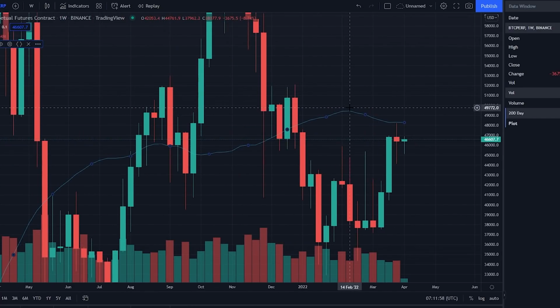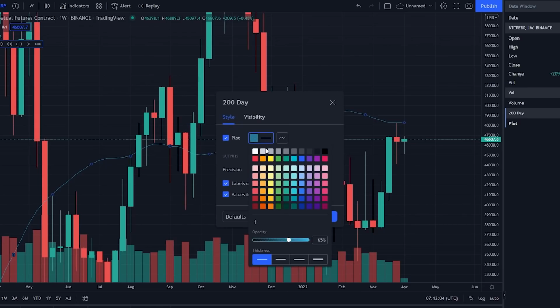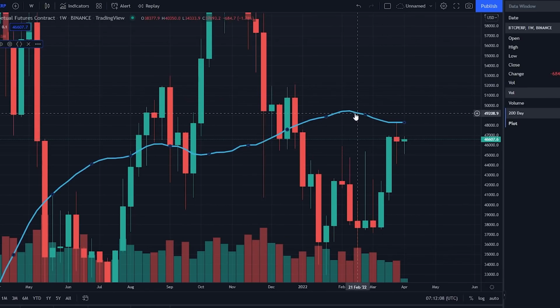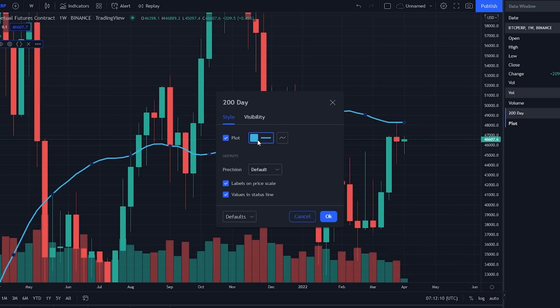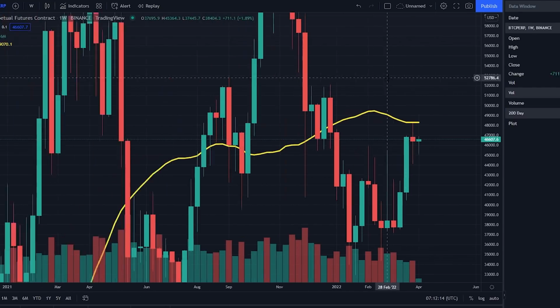Let me see if I can make this thicker. I don't know if I can. I don't know what's going on. Okay, there we go. We can make this a lot thicker. Okay, so you guys can see this blue line right here. I'm gonna make this orange or yellow because the visibility is so poor. Okay, so as you guys can see, this yellow line right here is a 200-day SMA.